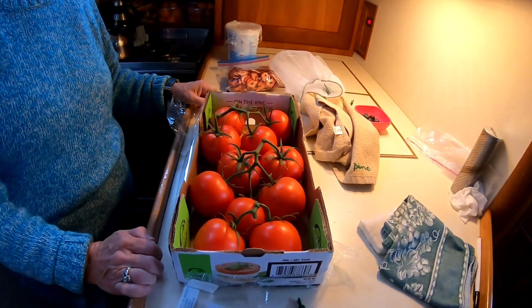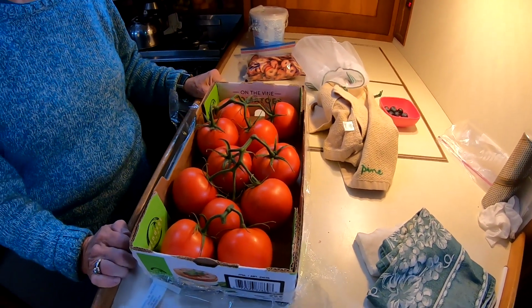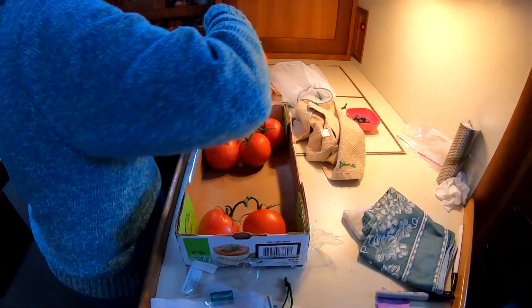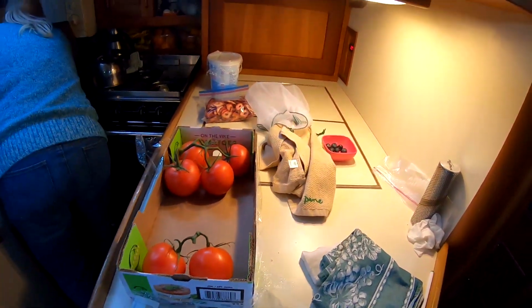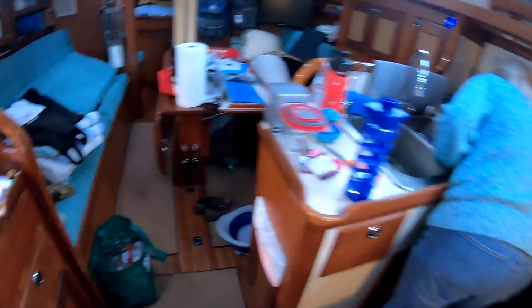Oh, beautiful tomatoes. It's probably going to take us about three weeks, so this is probably a week's worth of tomatoes, and after that we'll be on tomatoes that we dehydrated. That should be really good.